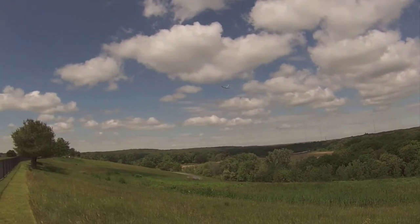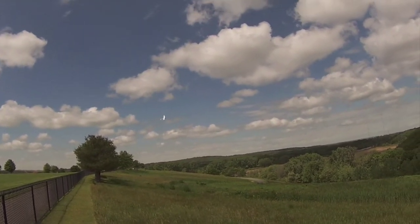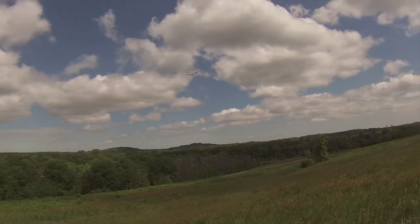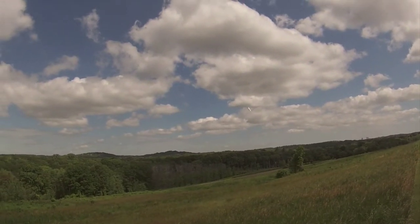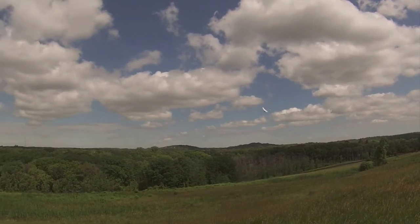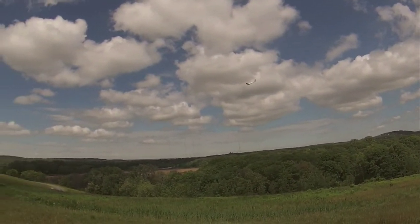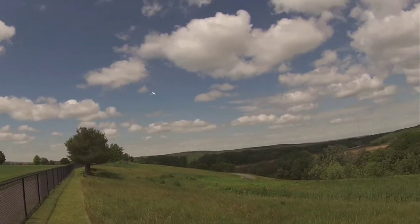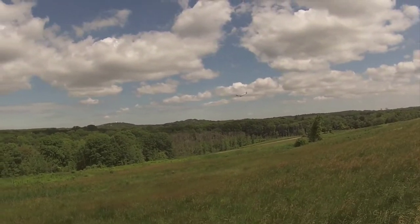Definitely caught some lift right there. Had a little wingtip over right there. It was a very gusty day in terms of the wind. Not the most satisfying day of flying.